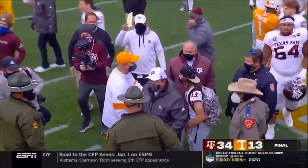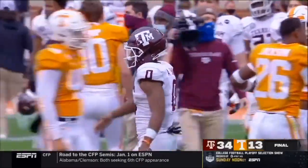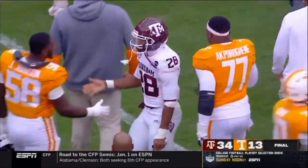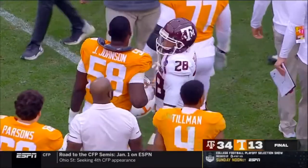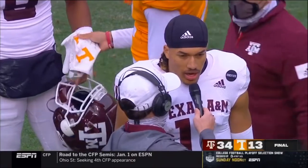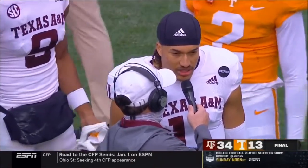We still have a lot of football left to be played, as we've talked about. That's going to probably ultimately determine how true of an opportunity Texas A&M has to get into that top four. But they did their job here today, Bob. They did what they needed to do, a decisive victory in dominant fashion.